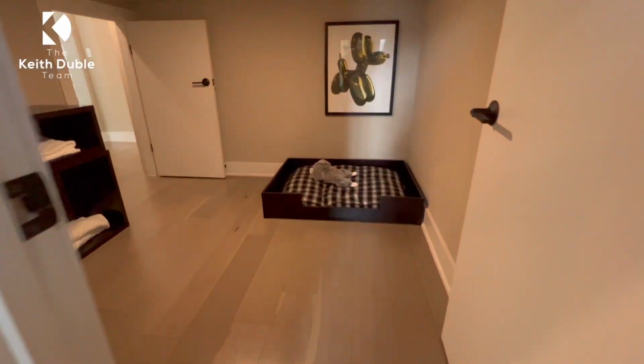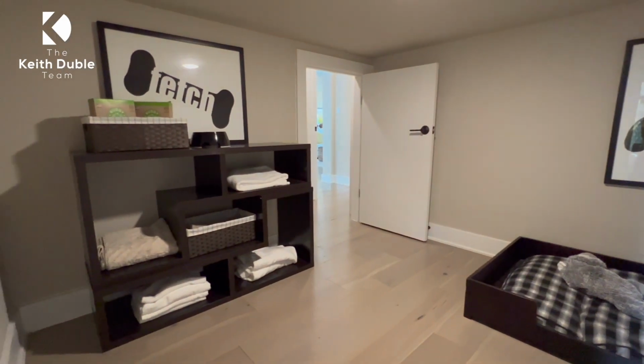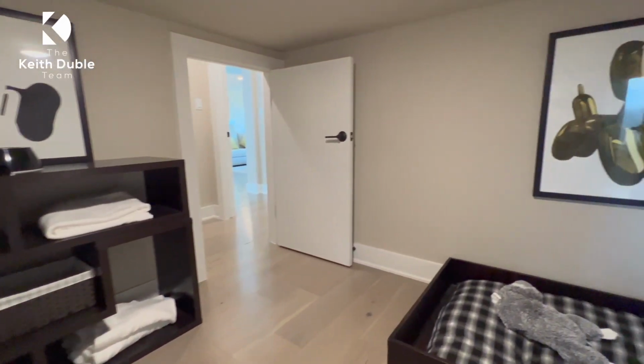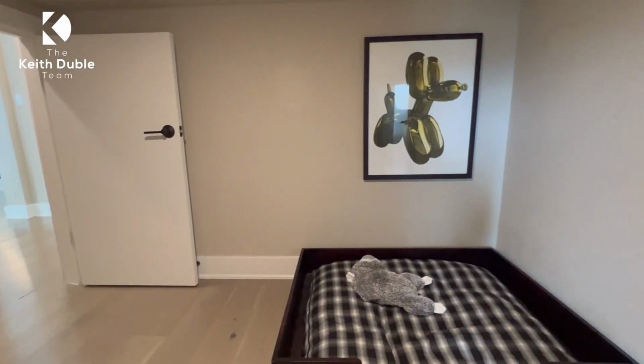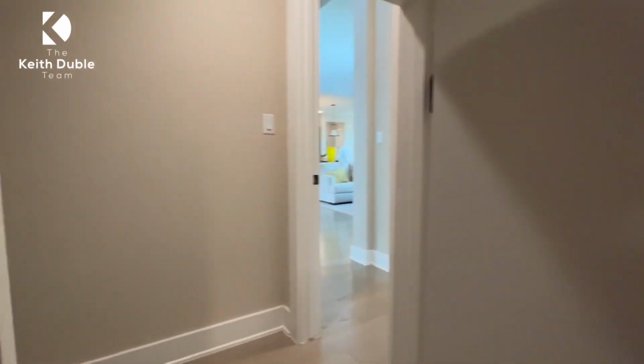Now check out this cool doggy space, guys. This is the little surprise. This connects you into that hallway back around. This is a closet on the other side of that door here. But your doggies, man, they have a little hotel in here. Isn't that super cool? Your doggy kids can come in here and just relax and chill. It's their space. I love it.